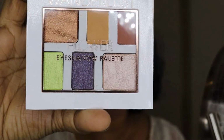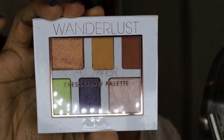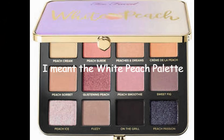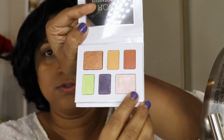Right now, let's open up the Wanderlust eyeshadow palette, and the shade is Austin Downtown Dusk. Isn't it gorgeous, guys? I think it's beautiful, especially the purple shade. It reminds me of the Sweet Peach palette by Too Faced. The purple shade in that particular palette was the only shade that grabbed my attention, so I'm very excited. It has two matte shades, an interesting green, and two pretty light shades. I'm pretty sure I can use this as a highlighter.